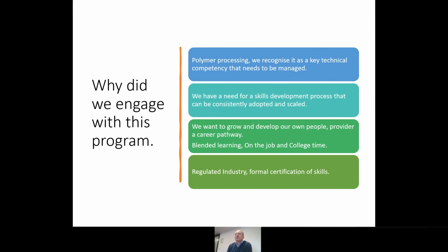We also wanted to make sure that we could find a process or a pathway where we could get consistency in how we develop these skills, and that's scalable, and that we could continuously use the same pathway or education process over a number of years. And that was another reason why we engaged. We were using First Polymer to do some courses, and that was very successful for us. But we were keen to identify a more consistent education pathway for our own folks that we have here on site.